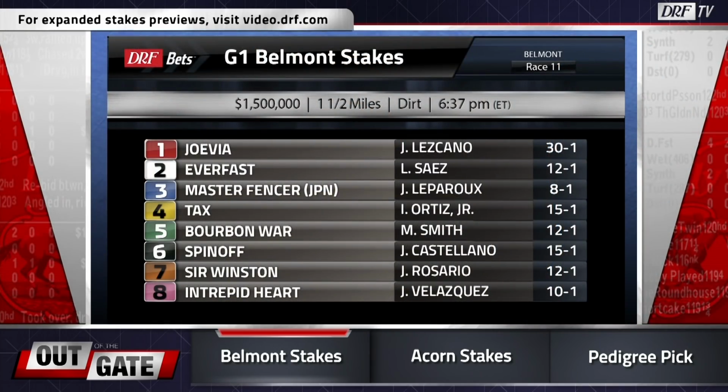We break out of the gate with a look at the field for Saturday's DRF Bets Race of the Day. It's the third Jewel in the Triple Crown. Of course, it's the Grade 1 Belmont Stakes. At a mile and a half, $1.5 million is the purse. This race carded as race number 11 on a star-studded card at Belmont on Saturday.